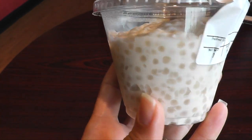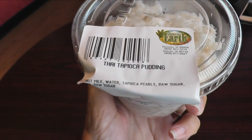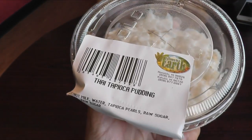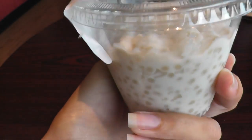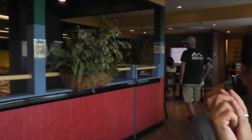And then we got off work kind of in the middle of the day, so we stopped at Down to Earth, which is a health food store that we always go to, and I got this Thai tapioca pudding. It's made with coconut milk, and it's usually pretty good, but the past few times I've gotten it, I think they changed the recipe or something because it's not as good as it used to be, so I can't really recommend it anymore. Unfortunately, I used to love it, but not so much anymore.